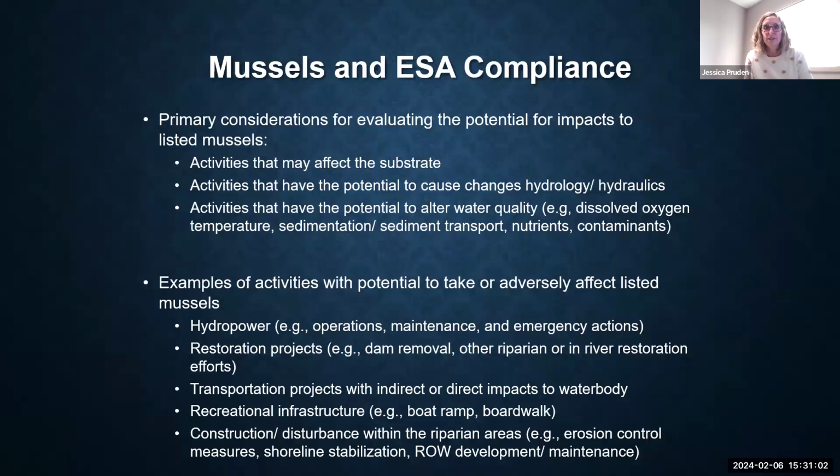All right, so shifting gears back to mussels. Now that we've gone over some online tools to scope your project, here are some things that I thought would be helpful to consider when you're specifically evaluating whether a project has the potential to impact listed mussels. Some of the things we consider are: does the activity have the potential to directly affect substrate? Will the activity change hydrology? Because we consider changes to hydrology potentially an adverse effect.